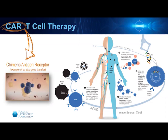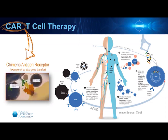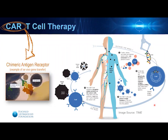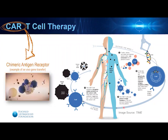In a typical workflow, peripheral T cells, as shown here, are sampled from the patient's blood and taken back to the lab, where they're genetically modified to produce chimeric antigen receptors that improve their ability to target and kill tumor cells. After expansion, these CAR Ts are then infused back into the patient.